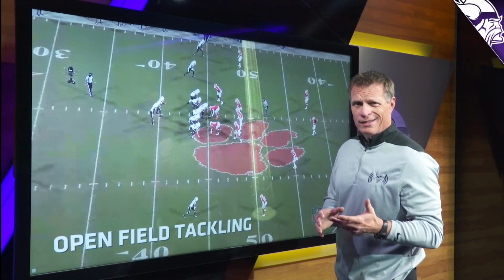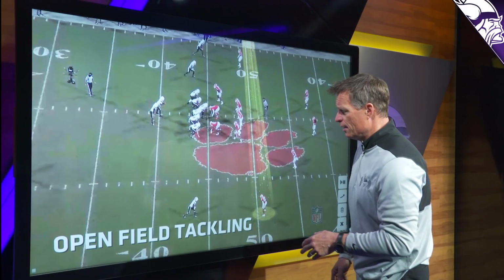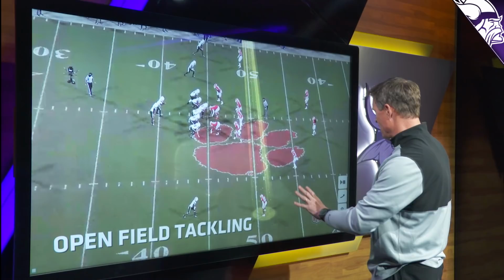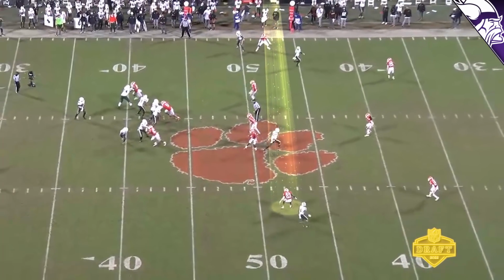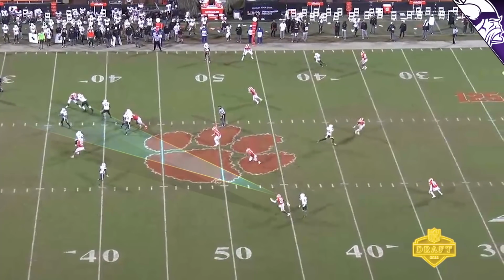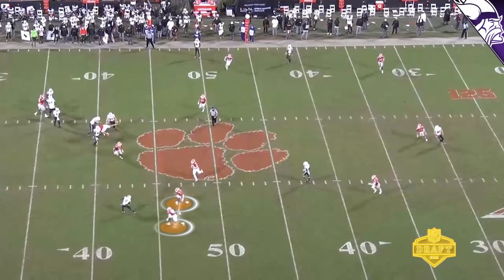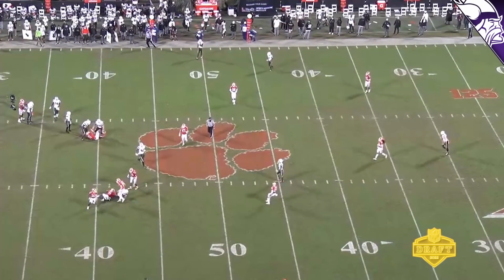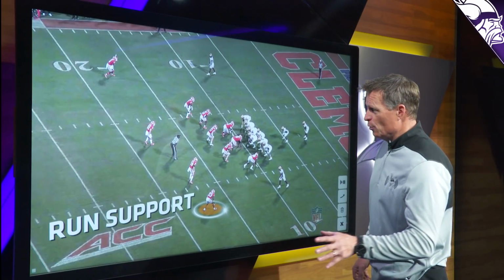Now, cornerbacks don't make their millions in the NFL by open field tackling, but every once in a while you're going to have to. And Andrew Booth can absolutely tackle in the open field. And this is a great example. He's rolled up, he's playing inside. When this ball is thrown, you're going to see he's at the same level as that linebacker, but look who wins. Doesn't even break down, saws off that outside leg. Great open field tackle.